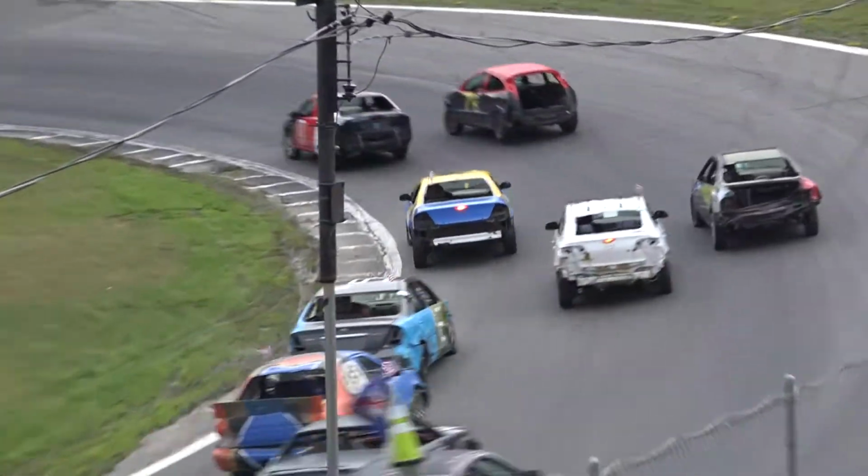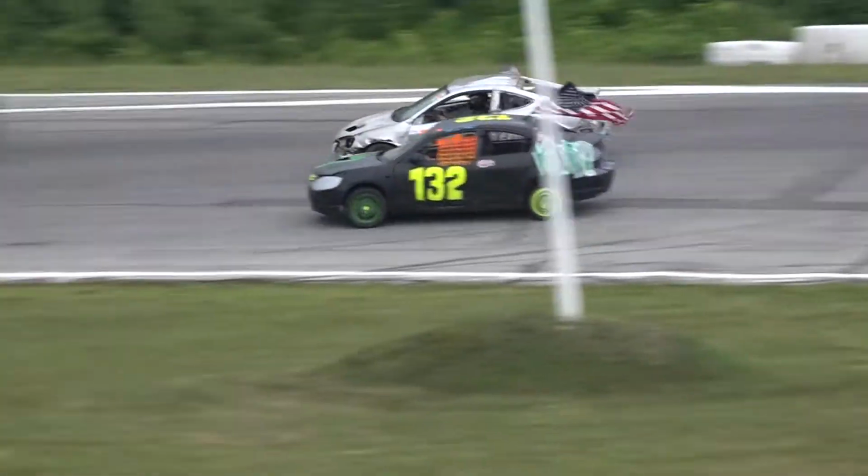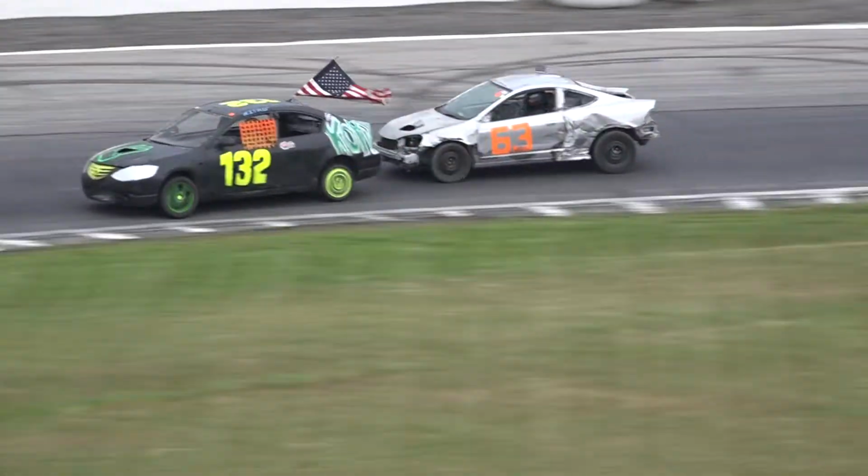Nadine Coates down through the infield. Battle for second now. Nick Gilchrist in the 132 down underneath the 63, Shane Guerin. And Gilchrist going to take over the second spot, trying to reel in your leader, John Shedd, in car number 43S.